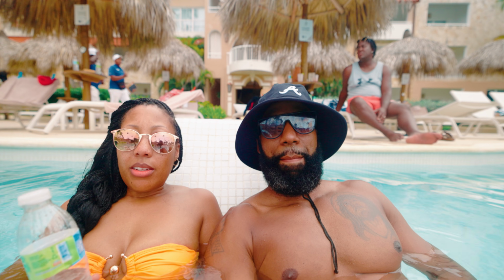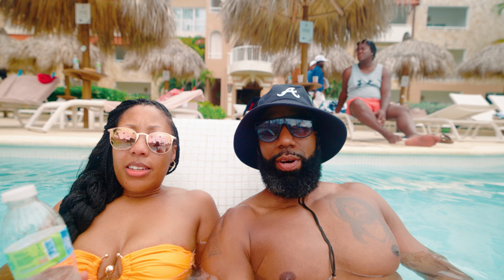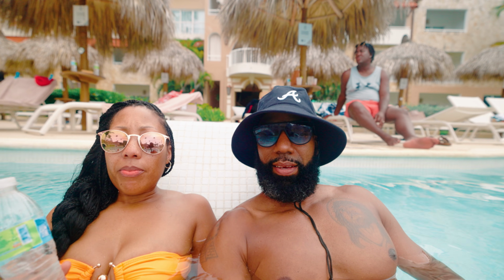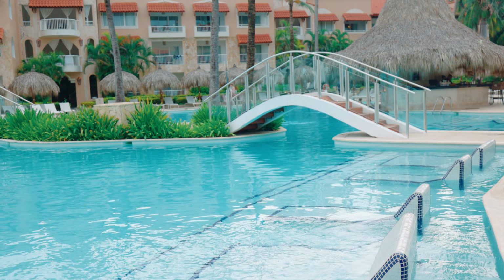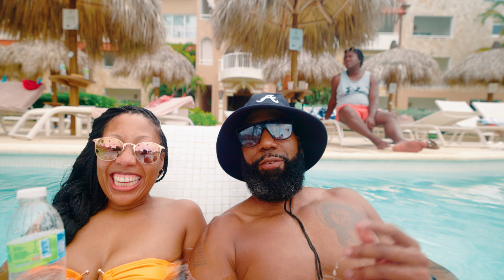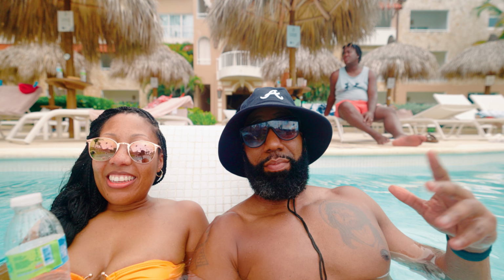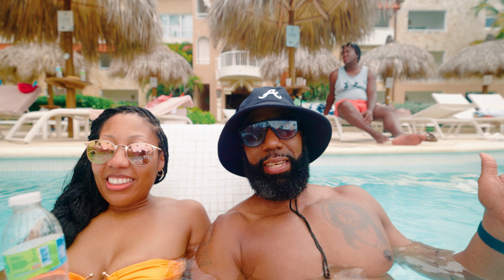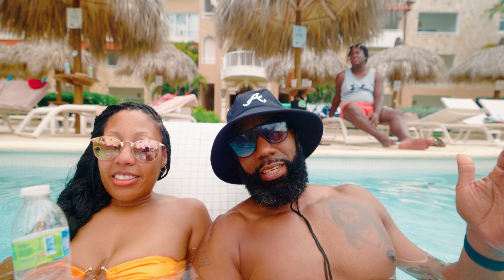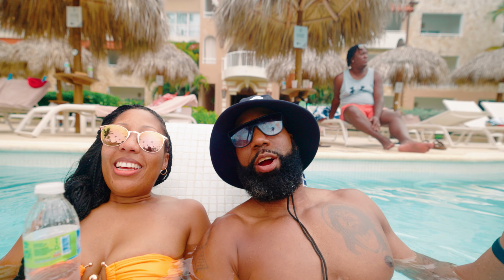We are at the main pool near the lobby of TRS, one of like 3 or 4 pools. We have lost count right now because there's a pool outside of our room, there's a secret pool, and there's this main pool. You have access to the pools at all of the Grand Palladiums, but this one right here is adults only, so no kids walking around.